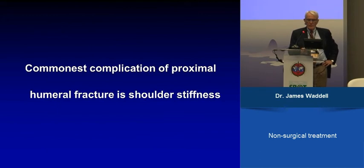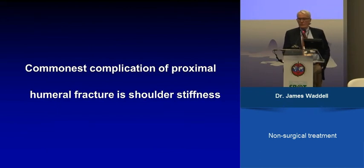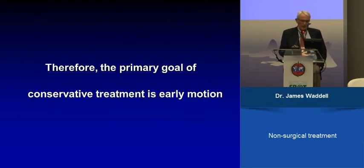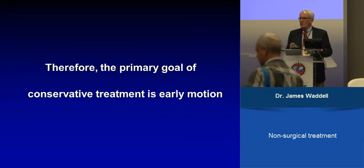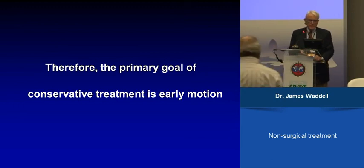Now, the commonest complication of proximal humeral fractures is shoulder stiffness. And therefore, the primary goal of conservative treatment is early motion. So if the problem is stiffness, the solution is movement. And so you have to start the shoulder moving almost immediately when you see these patients.